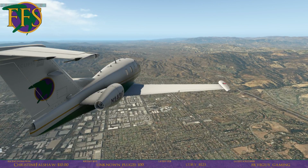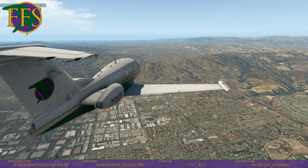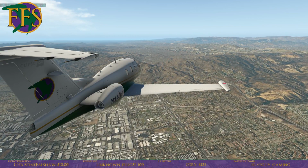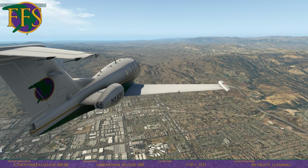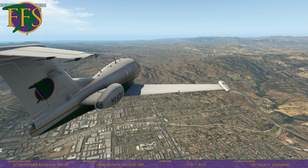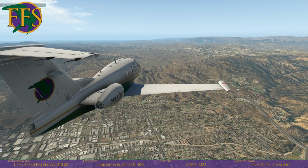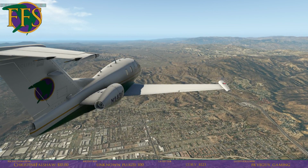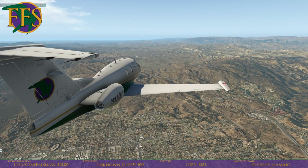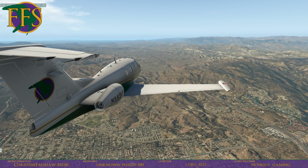As we look at the nice packed area just north of Los Angeles, gotta love all this ortho. It's just neat to see. I've spent so long out in the western United States. It's nice to be back bumping around here in Southern California for a little bit. Nice to be back in the LA basin. Oh yeah, ortho is a huge game changer.